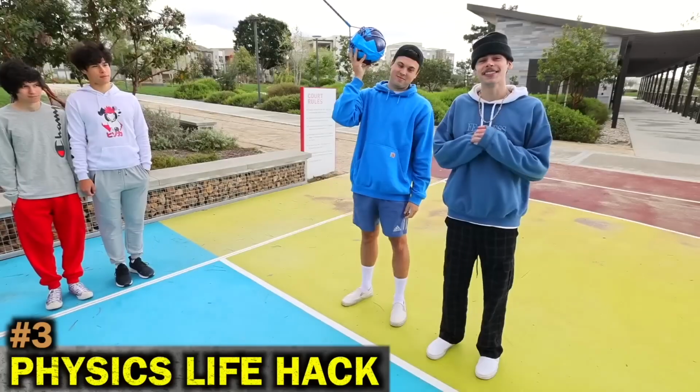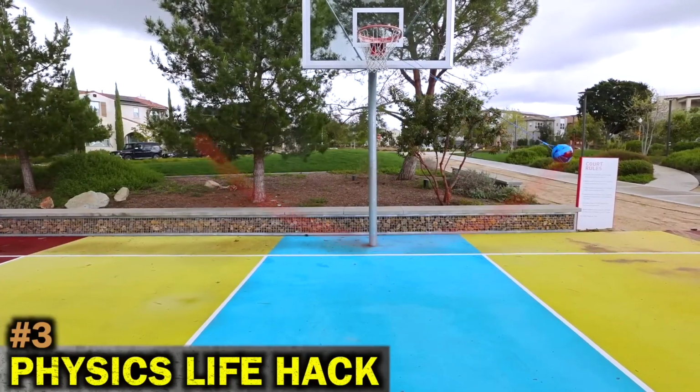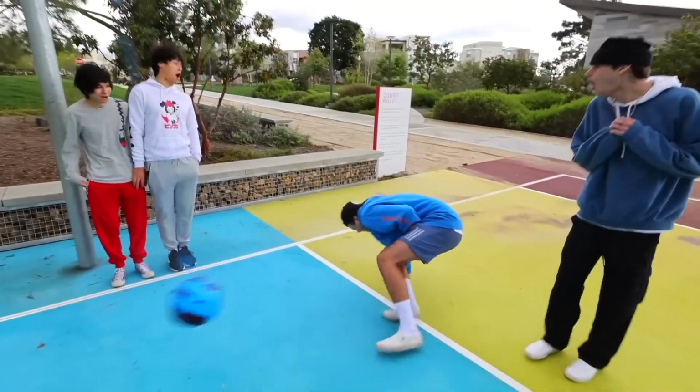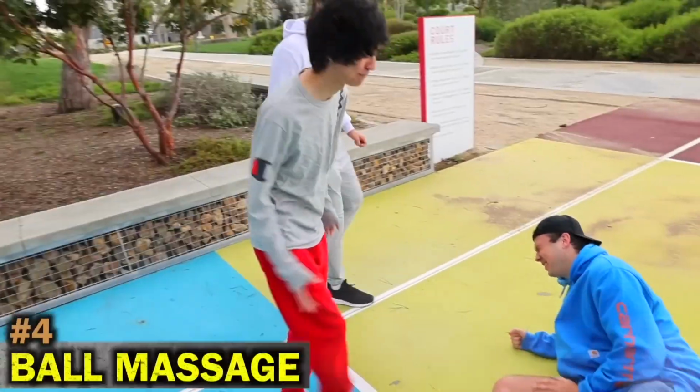Here's a science life hack. According to the law of physics, if you swing that bowling ball from where you're standing, it won't hit you. Oh! Well, that didn't work. Another life hack to make you feel better is a bomb massage.